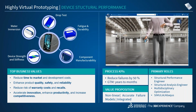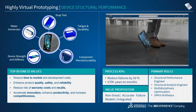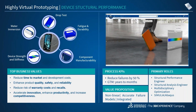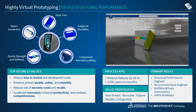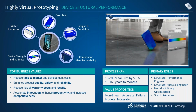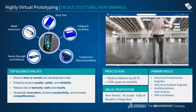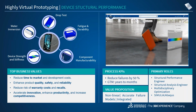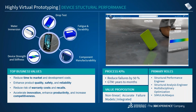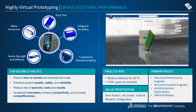By leveraging the rest of the workflows such as device strength and stiffness, water immersion, drop test, fatigue, and durability, we can significantly reduce the physical testing and then can also reduce the field failure rates and associated warranty costs by 50% or more. As a result, you can accelerate time to market from years to months.